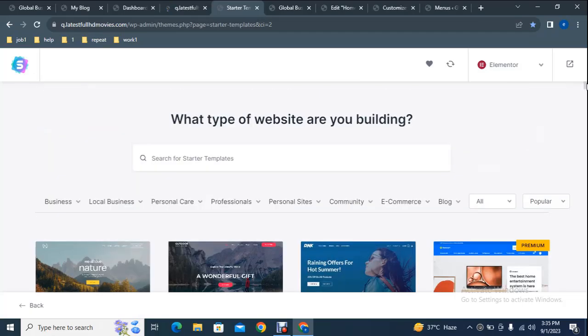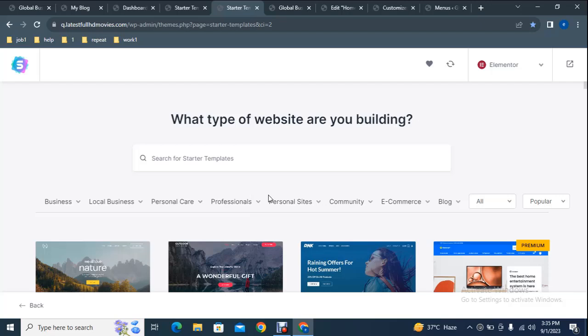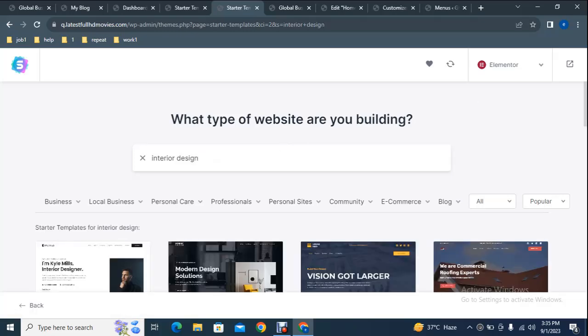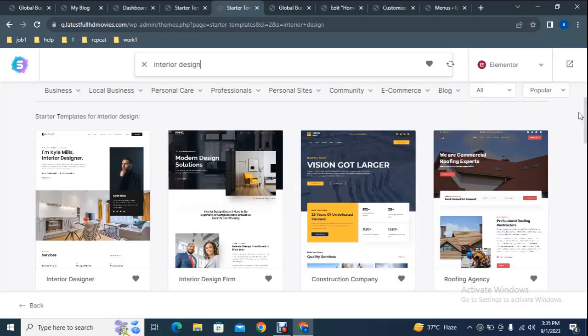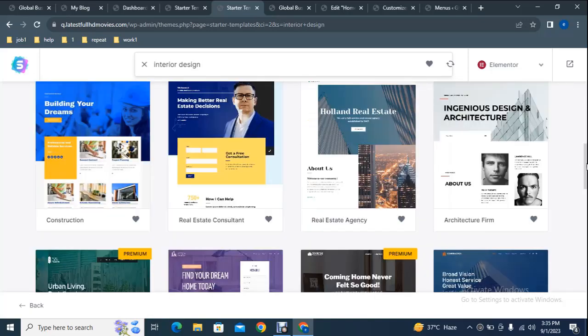After that, here you can find hundreds of pre-built WordPress templates. These templates are designed with Elementor Pro. So you can find a search bar as well as a categories drop down. So you can find any template according to your business. So for example, I can add a keyword, interior design. So here you can see these are all the templates related to interior design.